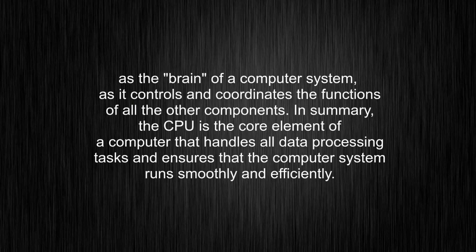In summary, the CPU is the core element of a computer that handles all data processing tasks and ensures that the computer system runs smoothly and efficiently.